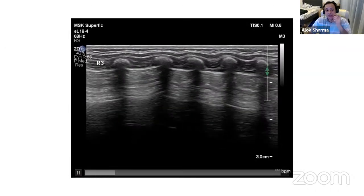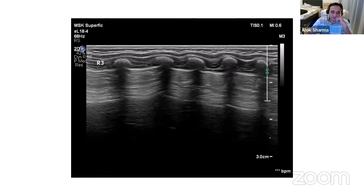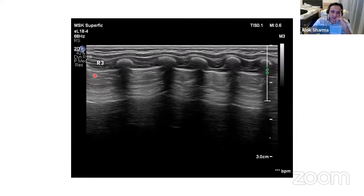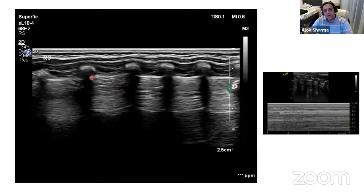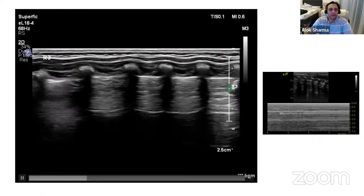So the reason I'm showing you this image is, can everybody see the lung point? Yes. That's the lung point there. So can you see how easy it is to miss a lung point in this particular situation? And really what you need to do in this situation is you need to go laterally and you'll be able to see the lung point better. So now you can see the lung point much better.